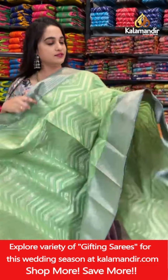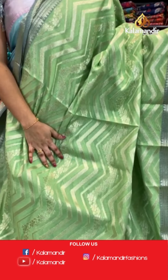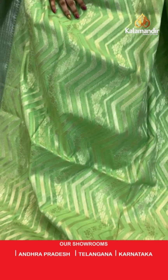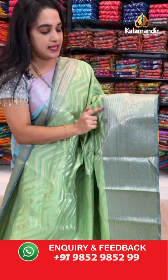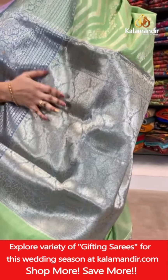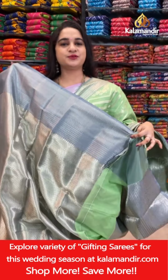Yes, same pattern which I have seen in the previous saree, one more combination. It is in pastel green and grey color combination. Very lovely and classic combination. And you can check all over bodies with the zigzag waves with florals and kadi lines in golden zari. And this is the border contrast with parsley and florals and temple design in golden zari. And this is the pallu, contrast pallu with leaf motifs in golden zari. The saree is paired up with a contrast brocade blouse with the border.